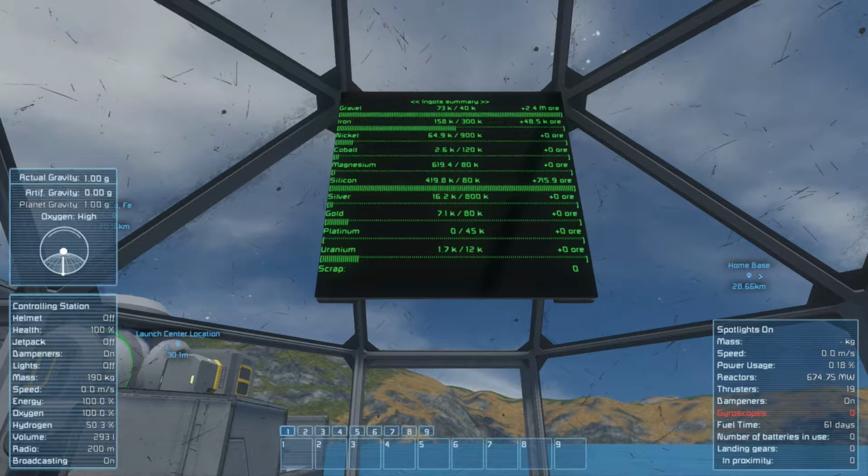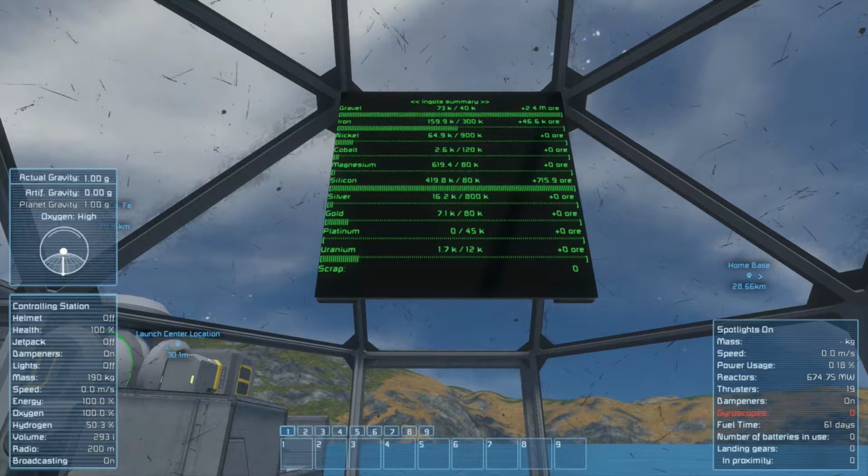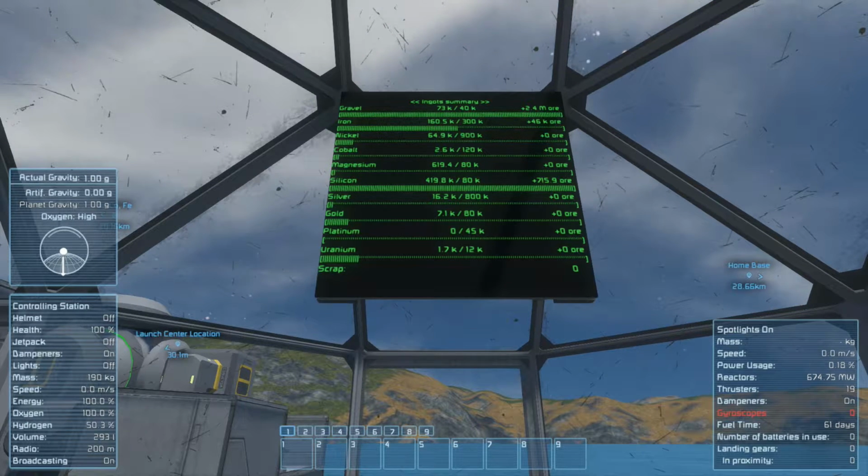I think we're actually really good for everything except for silver and gold. Gold you don't use a whole lot of. You only use gold in very specific things. So I'm not that worried about the gold supply. The silver supply I would like to have higher.